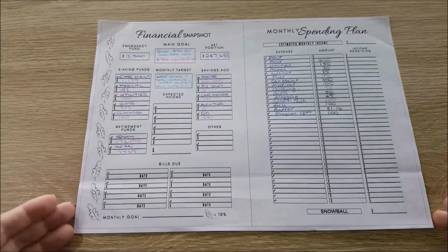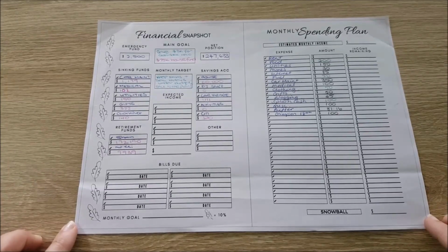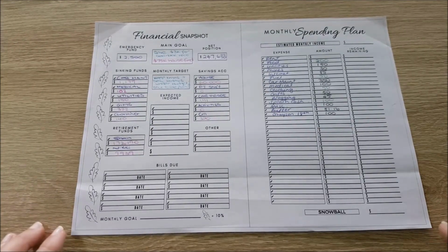So in sitting down and working out our December budget for this year, I'm also looking at December's budget from last year, and I'm also looking at January and February so that I can see what might be coming up so that we can get ready for that as well.